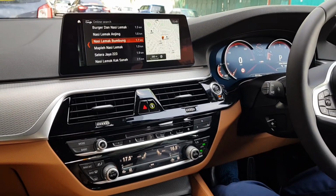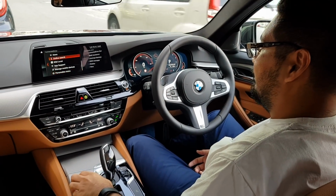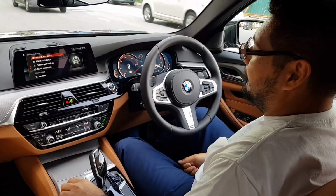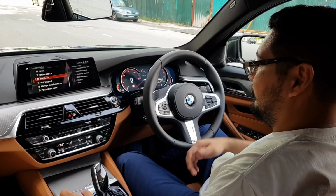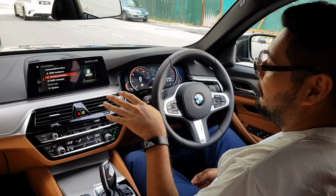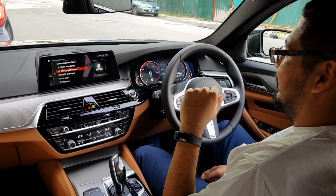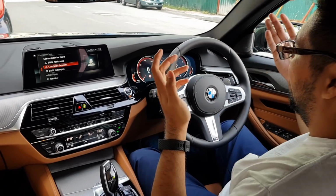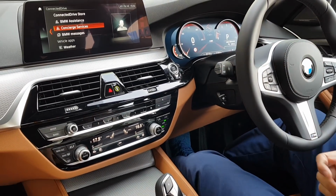So yeah, Connected Drive really does mean connected drive now, and it's not bad. But you probably have to take some time to familiarize yourself with this before you can use the full potential of what's accessible to you here. Of course, there's also the BMW concierge service where it can connect you to a call center somewhere and you can ask the person on the other end questions like where's the nearest steak restaurant near here or something like that, but we won't try that out today.